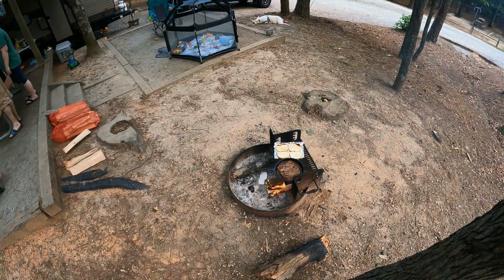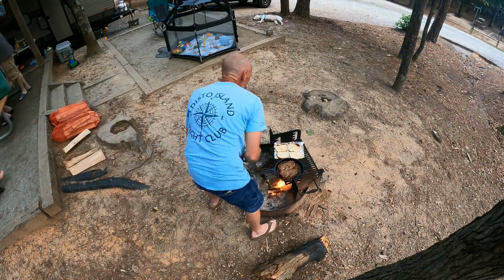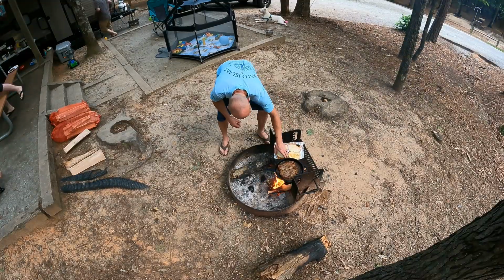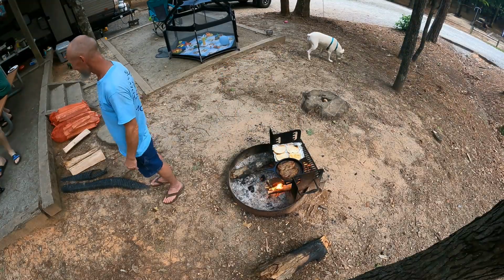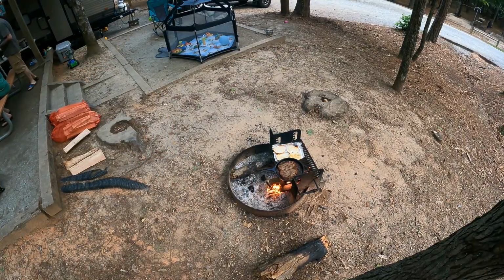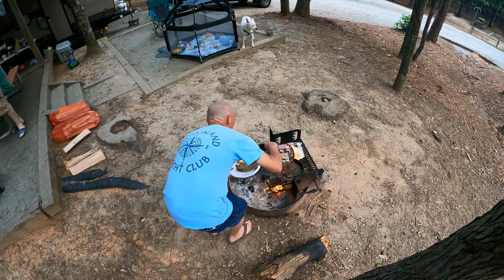I made a mistake when we were done. We didn't actually take a picture of everything done, but this is just showing you that when we go camping, we do try to cook on the campfire, camp ring as much as possible, and just try to get more of that outdoor experience. It's just something really relaxing about that.